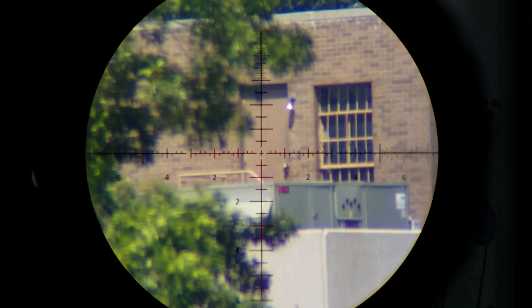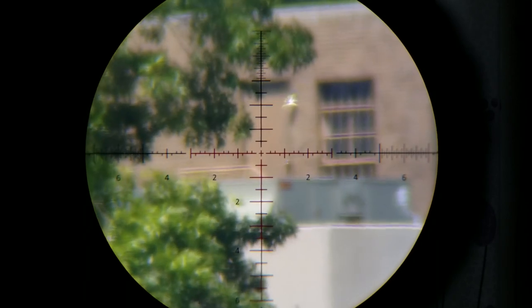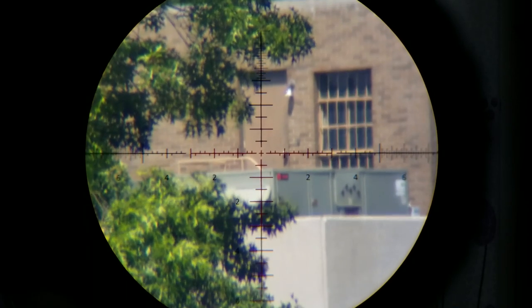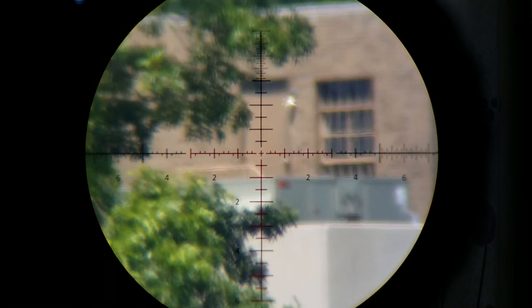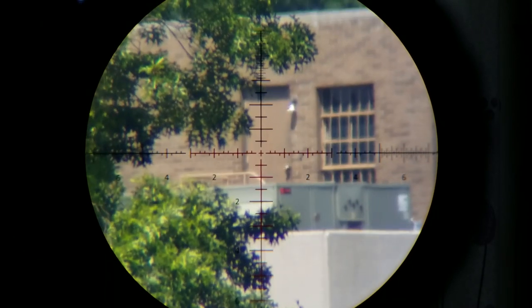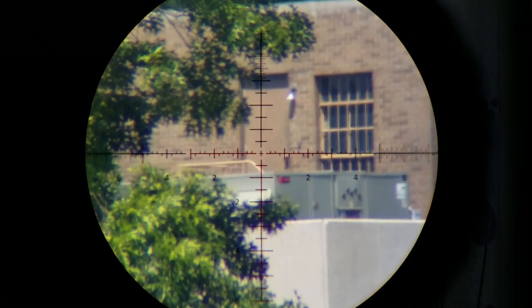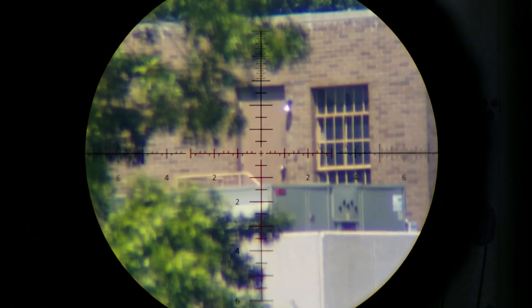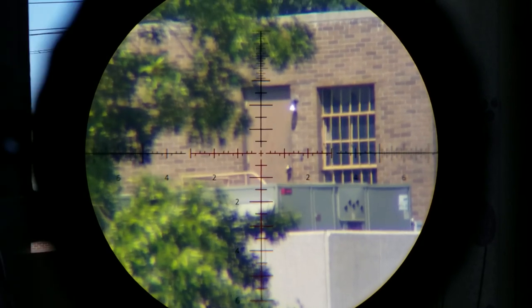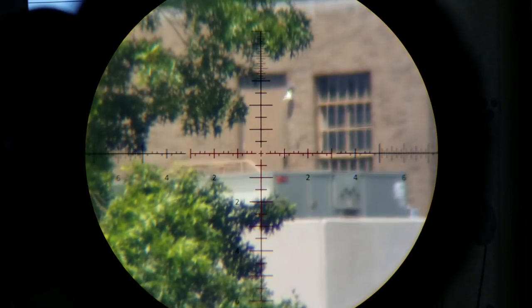Now here's where this scope's particular problem started to come about. I'm over here adjusting the parallax, and I usually do this first by looking at the number on the dial itself and getting that close to see if the image actually looks like it should be, you know, set up for that distance. And this is about 400 yards. So that's about, what, 360 meters. I put it on 360 and it's about there.